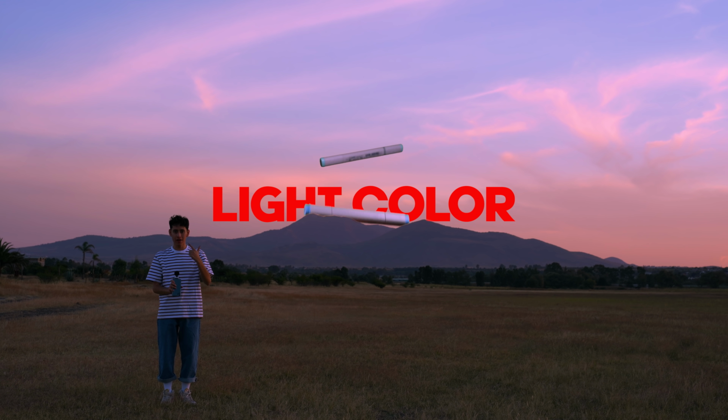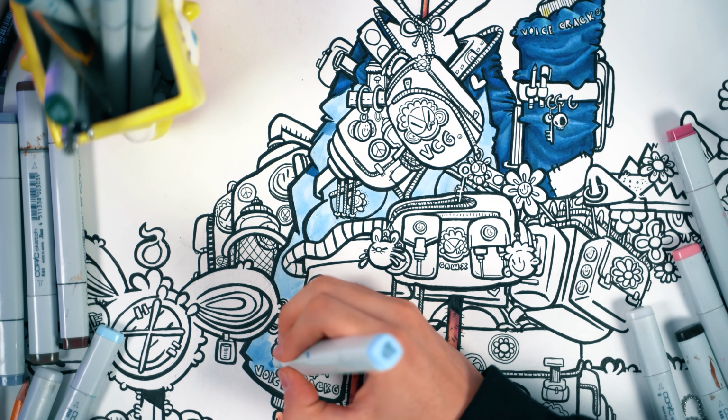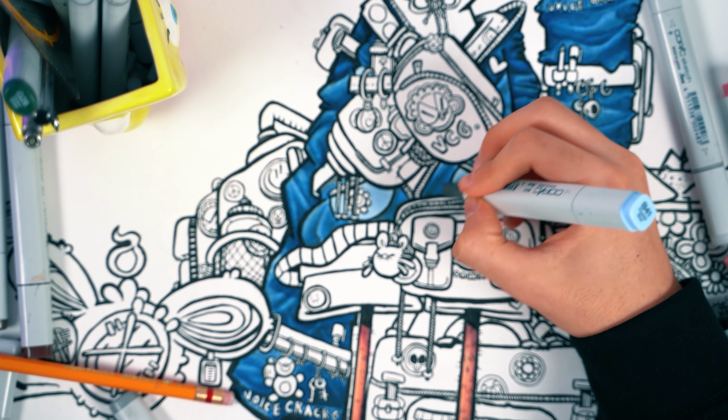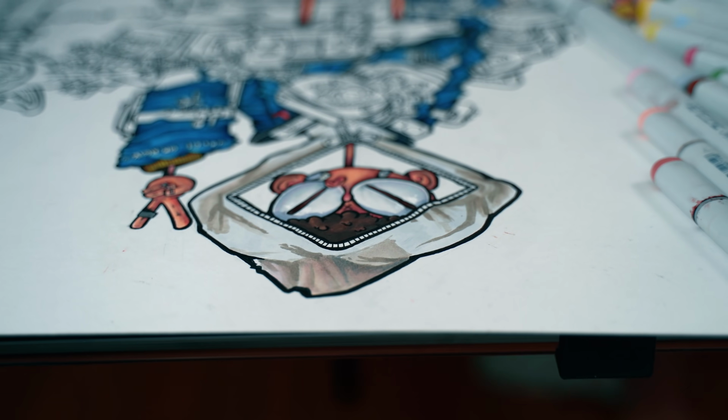A light color, a base color, and a shade color. First, color everything with your light color. Then place the shadows with your dark color and start blending until you get a delicious transition.